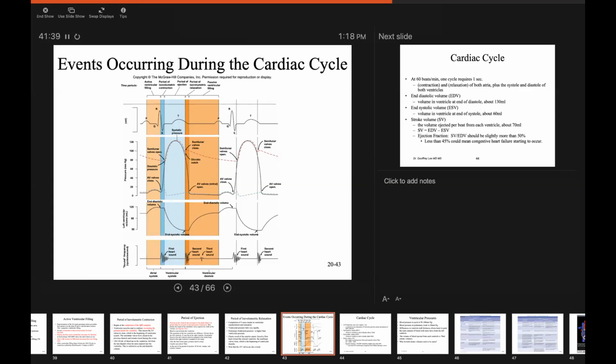Now, what happens when you exercise though? When you exercise, and this is what the actual chart looks like, if your heart rate is at 60 beats per minute, that's 1 beat every second. Instead, when you're working out, it might go to 150 beats per minute, or 2.5 times a second. When you really have 2.5 beats in 1 second, do we really have time for this very long passive filling?